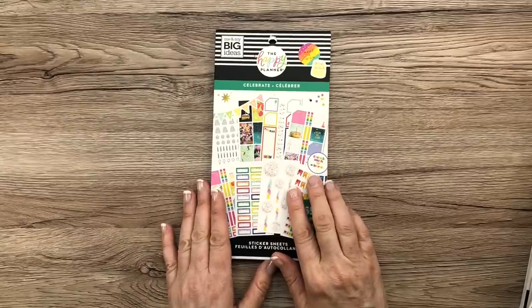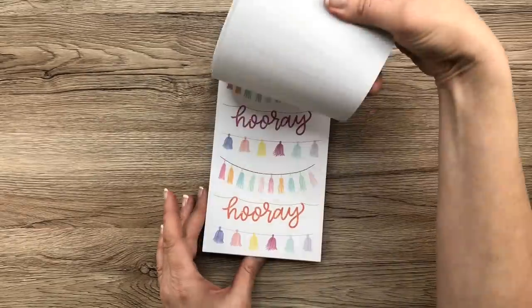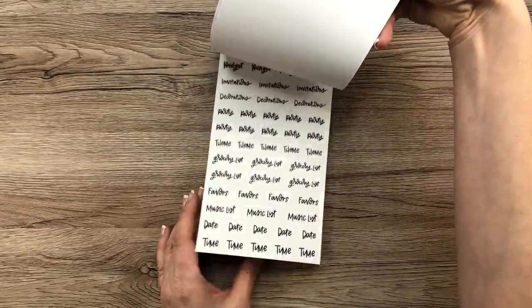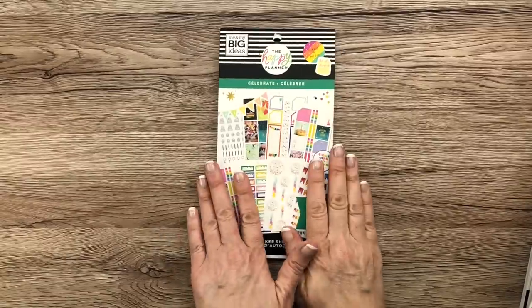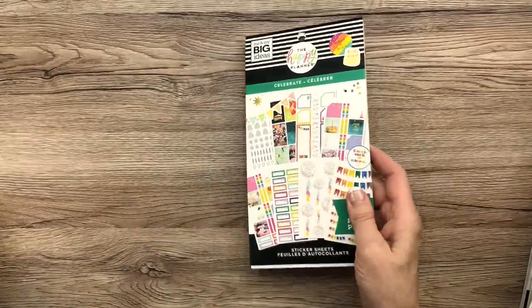This is a newer one that I just got recently to celebrate. And this is all birthday stuff and celebration stuff. So it's nice to have all of that in one book when you need it so you don't have to go searching.